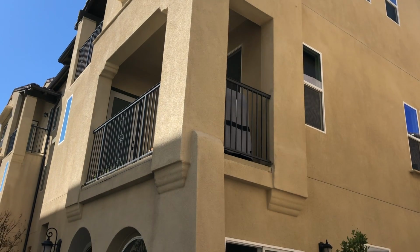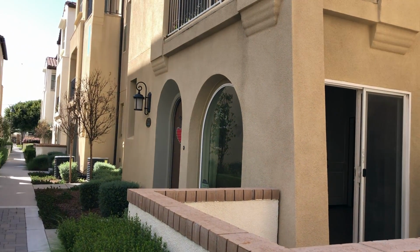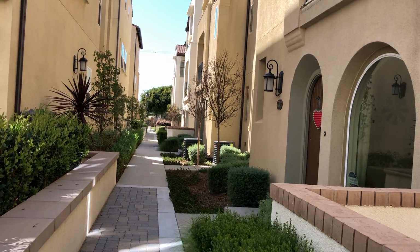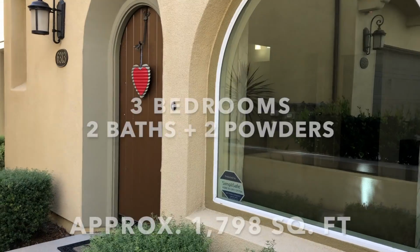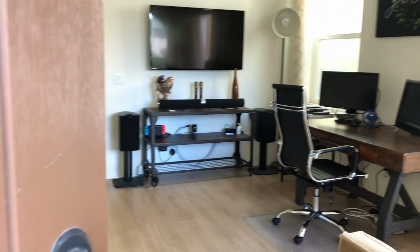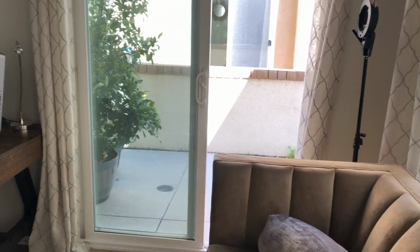Low HOA, 3-year new home, comfortable living in this gorgeous 3-bedroom, 4-bath home with upgraded builder options. Luxury modern living in this tastefully upgraded Olson home and unit on the border with Huntington Beach. Close yet tucked away in a quiet neighborhood. Excellent location close to shopping, restaurants, entertainment parks, and freeways.